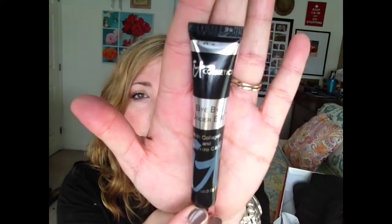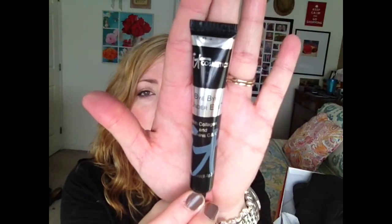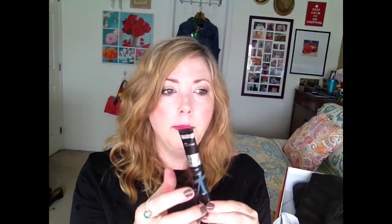Ooh, nice. Love it. I splurged on this Bye Bye Under Eye Concealer from It Cosmetics at Ulta. This was $23 for 8 grams. The only complaint that I have about this is I've had it a week and I feel like it's already used up and it's empty, and I've only used the tiniest amount on a daily basis, but I really have to work at this to get some out. But it could just be because there's a big tube for not a lot of product. But other than that, I love this. I think it's fantastic. I can do a full review if you'd like.